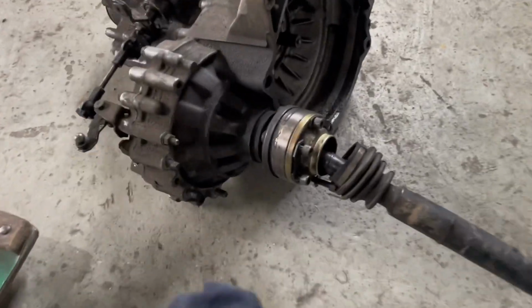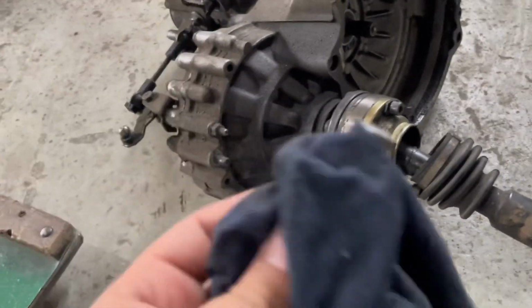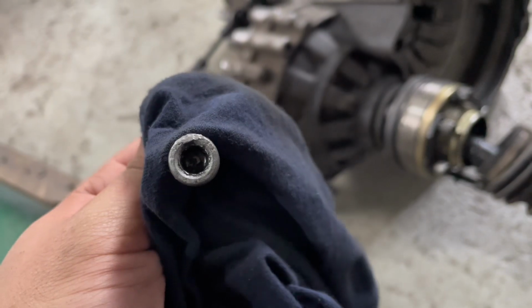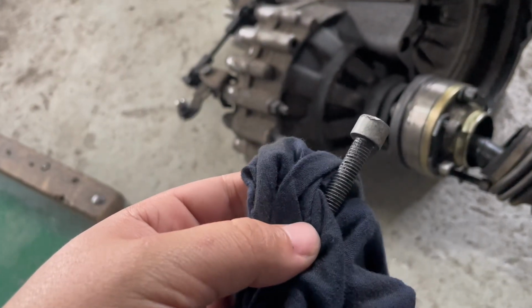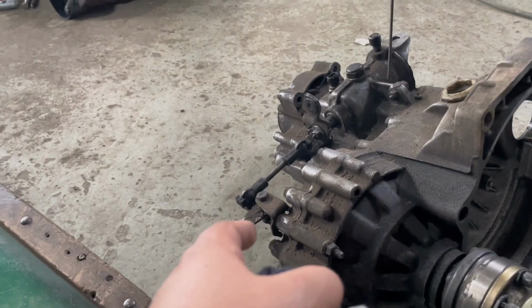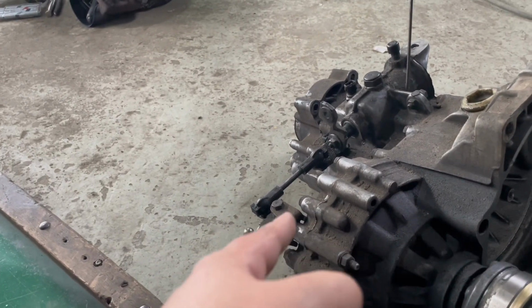Okay guys, so we got that loose. They differed from the other inner CV. This is the Torx, the other one was Allen key. So I'm just going to go get different parts, and then that's sorted. And then the tiki bush over there we're going to get quickly. And then perhaps a new inner CV. Then we should be sorted, hopefully.